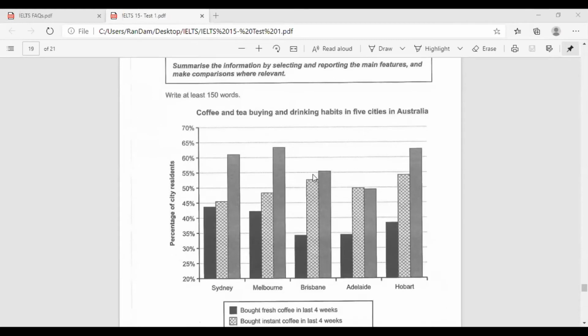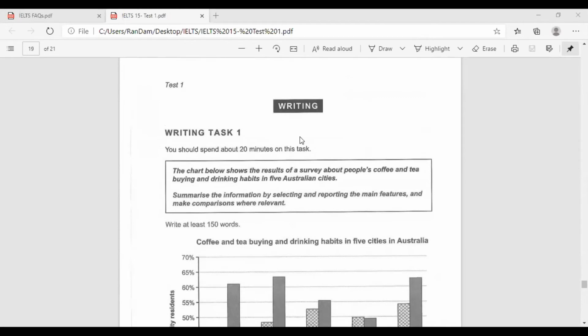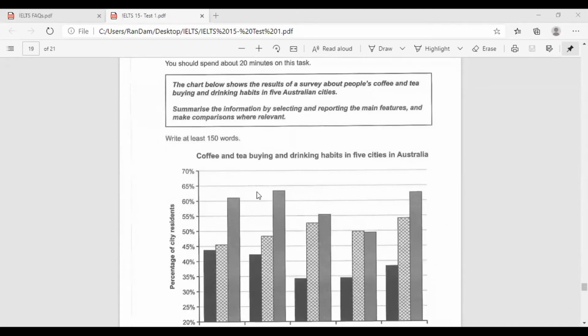Here you can see a past paper. Writing task one, you should spend about 20 minutes on this task, right? So I'll be teaching you how to write this using academic English, how to summarize this, the structures and different types of charts that we get.